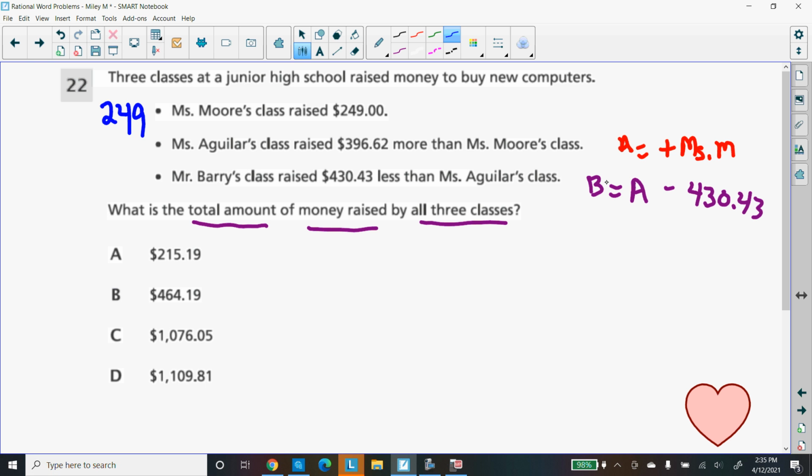Miss Aguilar's class raised $396 more than Miss Moore's class. So Miss Aguilar has got an extra $396.62 more on the top of what Miss Moore had. Miss Moore, she had 249. So this is where my calculator will definitely come in handy so I can get Miss Aguilar's amount.